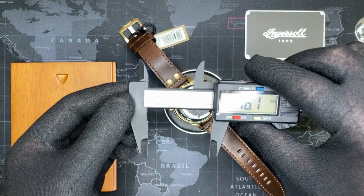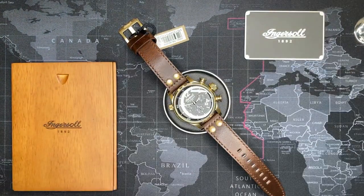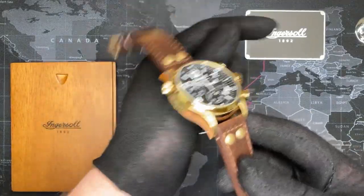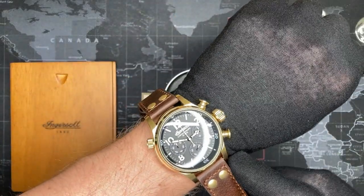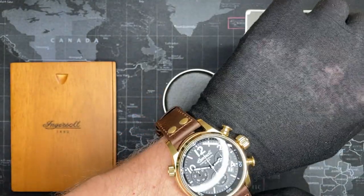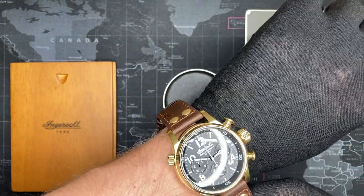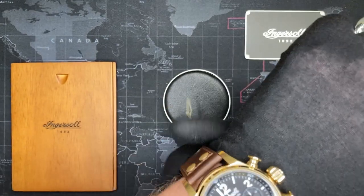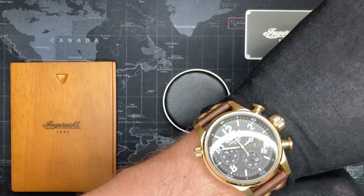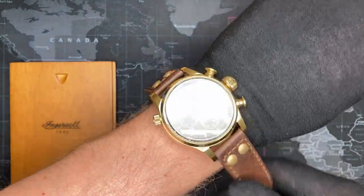So that's 46 millimeters, which is actually a very large watch case size. Now, I have very large hands. I don't know how big my wrist is. It's probably kind of skinny, but I can literally pick up a basketball with one hand. So I need a large watch to look good. And this watch just is spectacular.